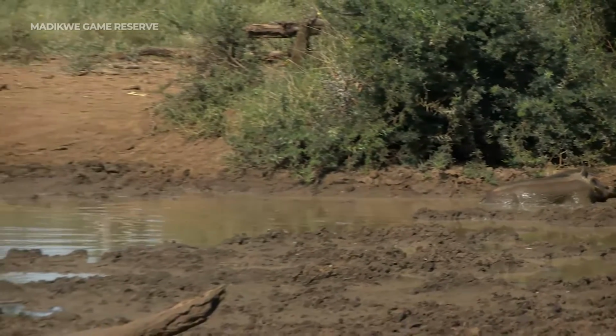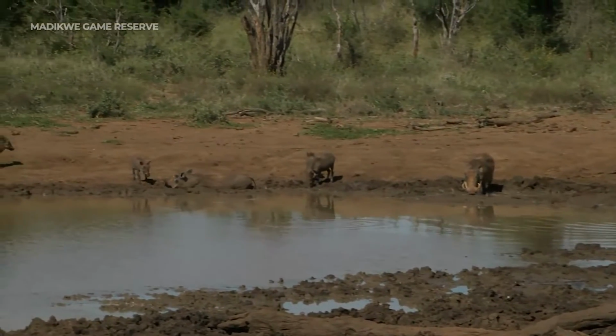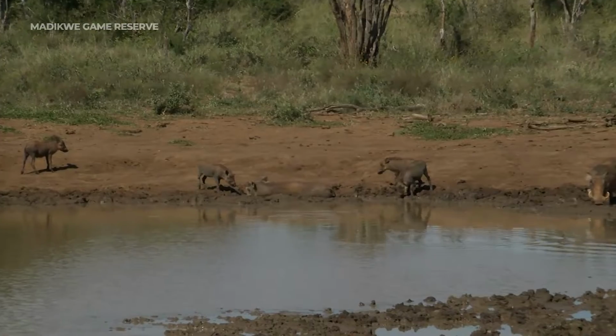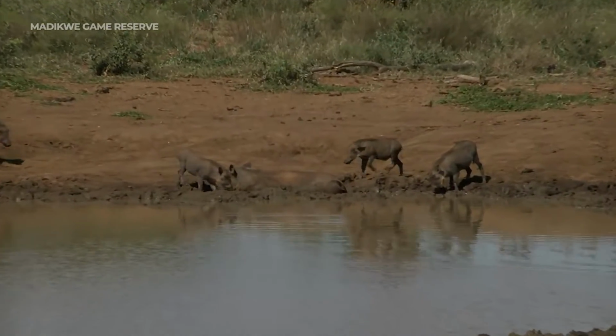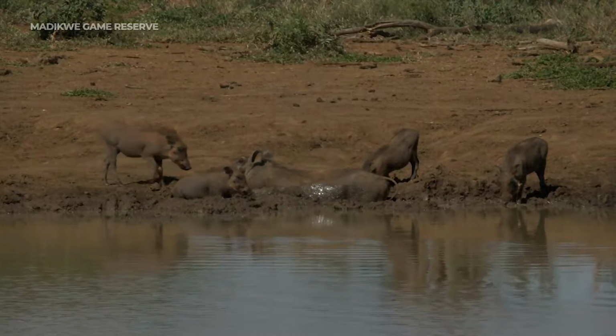A happy little warthog that, and there's some youngsters in this group as well. I hope they're going to mud wallow, because they really have a good time mud wallowing, these youngsters. Ah, there we go, one is in the mud.